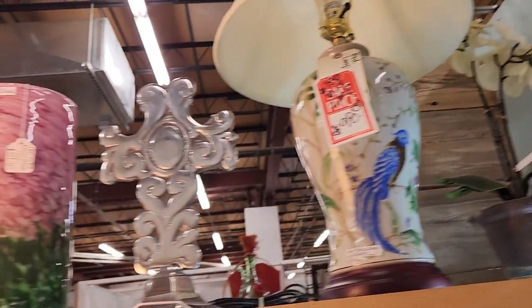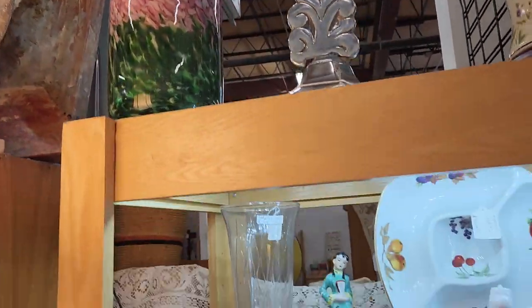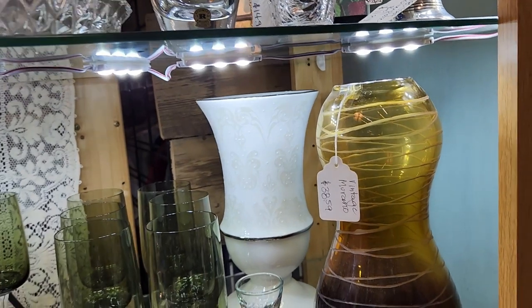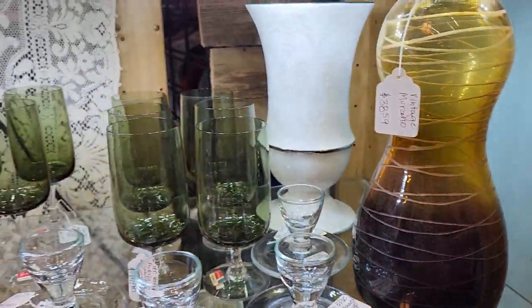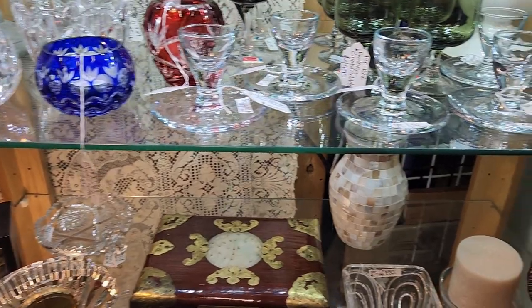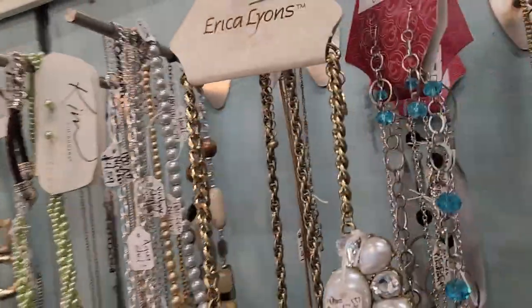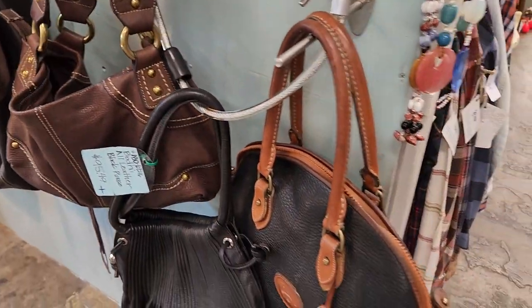There's more stuff up to the top. Look at that beautiful blown vase. Vintage Murano, look at that. We are still in booth 180. Anybody looking for a vintage mirror? Purses. Okay, now we'll go around here to booth 812.